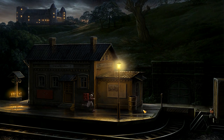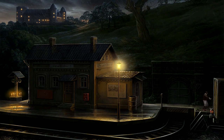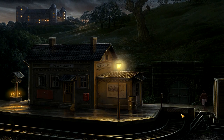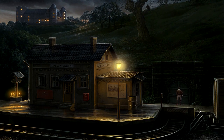Let's get this lantern off of here, pry it off. It's good to get rid of some pent-up aggression every now and again. I hear you, brother. Thwack! Okay, now, we also are going to need this axe to open this gate. I'll sever the chain. Then I can open the door. Thwack!